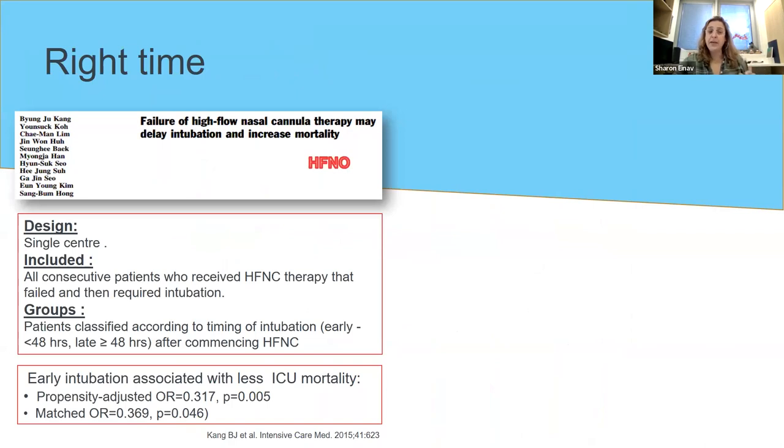And finally, going to the right time, I'd like to highlight two studies, and I'm going to mention the guidelines right after this.